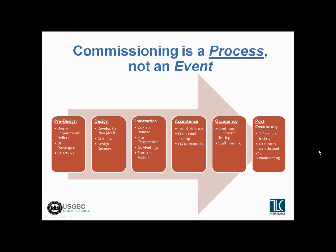And then during what we call the post-occupancy phase, typically we'll do a walkthrough, a 10-month walkthrough, sometime before the 1-year warranty phase is up, just to make sure that everything is done and verified, see if there are any ongoing issues with the building and its operations, interviews with the operations staff, and just see how everything is going on.